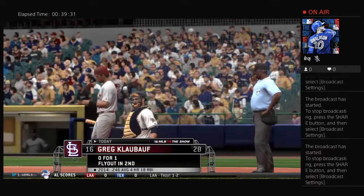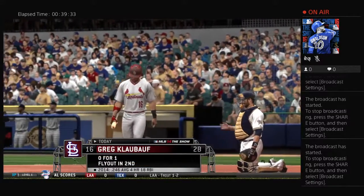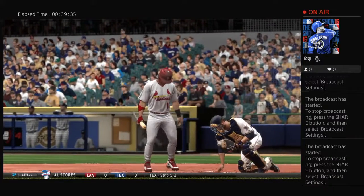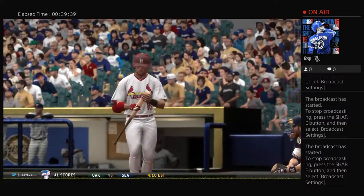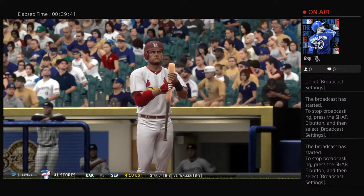Number 16 will stand in now with 2 on here and nobody out to begin the inning. And on the mound, he hasn't found himself in too many rough spots so far, so this might be his first real test of the ballgame.